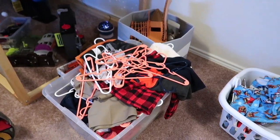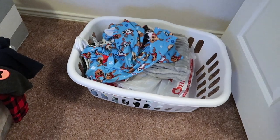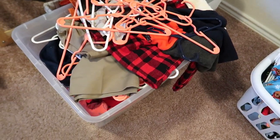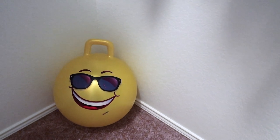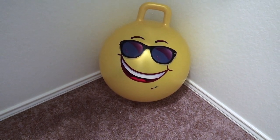These are all the things that we purged and the things that will end up going to Goodwill. She wasn't kidding. She had a lot to give away. Okay, my daughter's happy, my grandson's happy, and this closet is very happy that it got done.